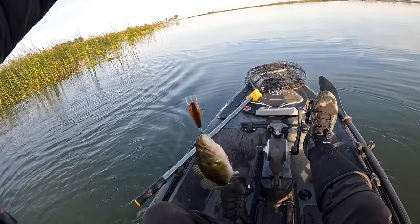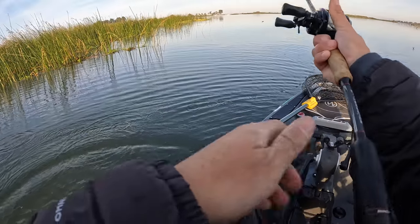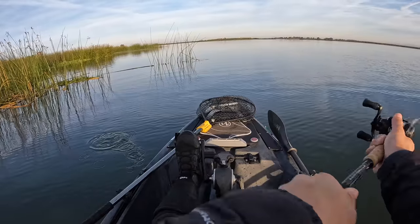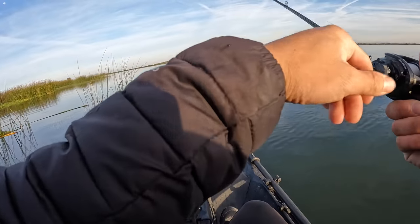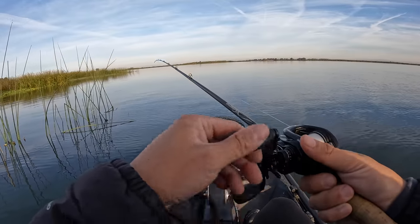Three on the old cranky. Another dink. Look at that, you can see the little dinks biting right there. Now the hardest part about today will be figuring out how to catch those better quality fish. Those 2+ pounders.